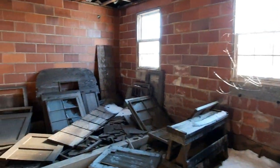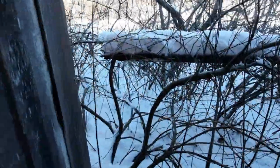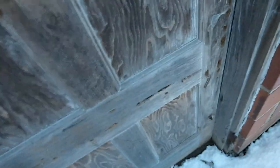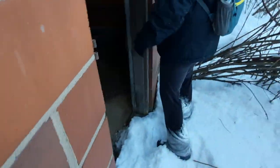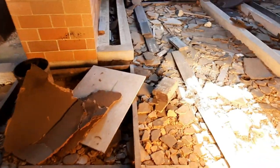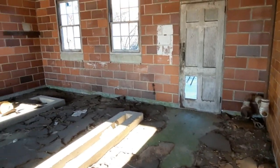All right, so that's that little room. Go into the next one if we can. Might be locked, this one. There's something up against this one. Something fell up against that one. Can't get in it. Another door there.